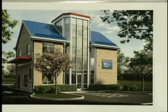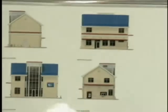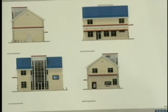Let's put the other rendering up. We also brought elevations so you can see all four sides. So this one in the lower left is the front elevation facing the street. That's the rendering that we just showed you. The lower right-hand corner here is the west elevation, the left side of the building as you face it, and that has the drive-up window and the drive-up ATM.